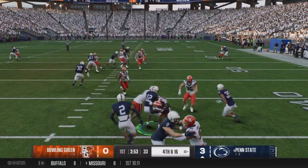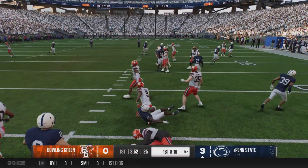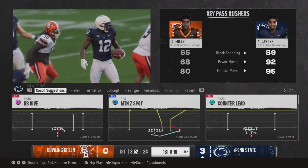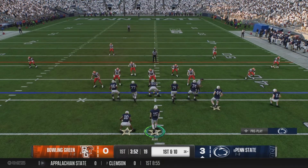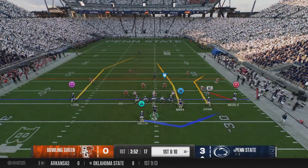Hauls it in, looking for space. The solid return there offsets some of the punt yardage and really sets up this offense nicely. Penn State sends the offense back onto the field. They've got the lead here.